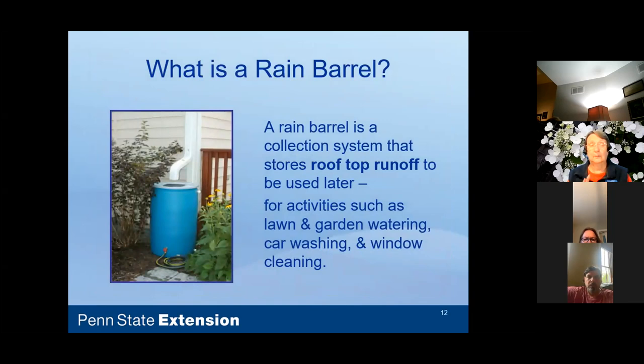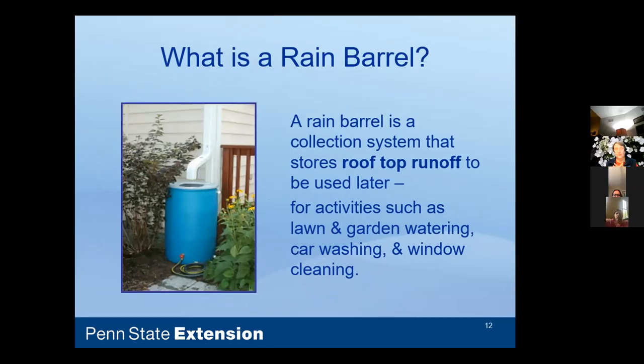Okay. Now let's talk about rain barrels. What's a rain barrel? Well, it's a collection system. It's old, old, old. It's absolutely nothing new. It's a collection system that stores rooftop runoff to be used later. What do you use it for? Well, you can use it for watering your lawn and garden, especially the ornamental gardens, the flower beds. Not necessarily for watering your vegetable garden, though. There's some issues with that, possibly. Washing your car, window cleaning, just about anything, okay?